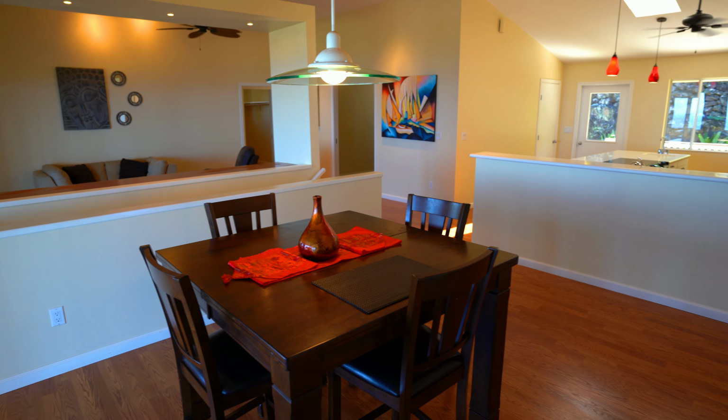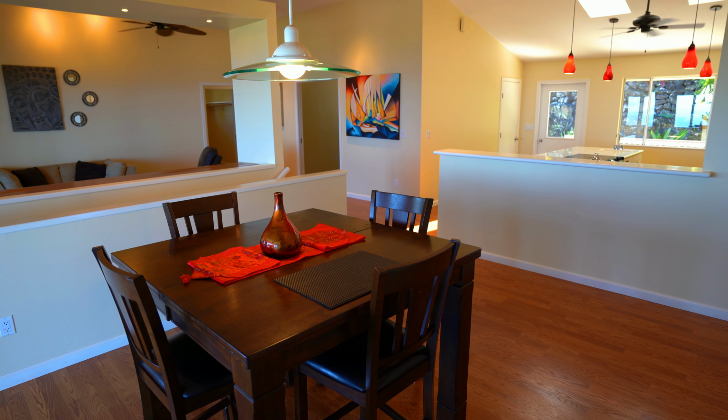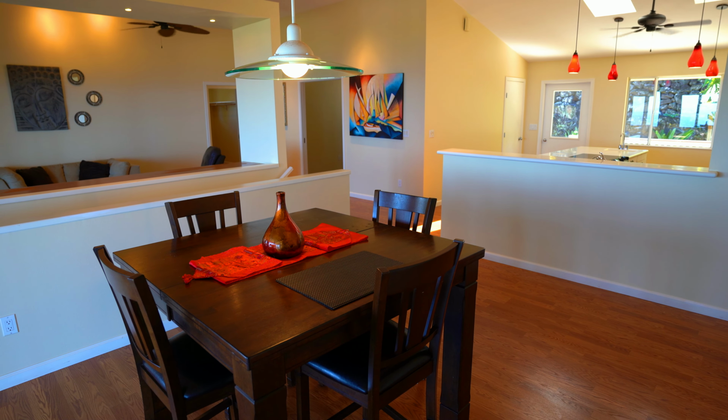So this is a dining area, how they have it set up now. You could have it set up as a second living area, maybe a TV area, or maybe the other side is a TV area. One side is a lounger with your dining outside. A lot of different things that you can do here, set up however you like. But you do have a good amount of space for that.